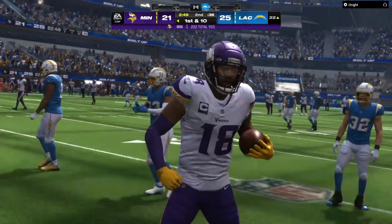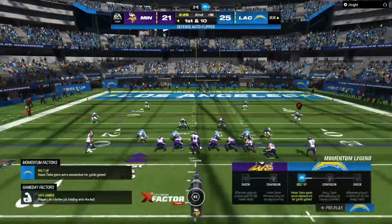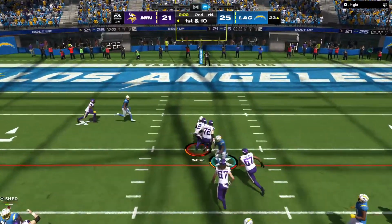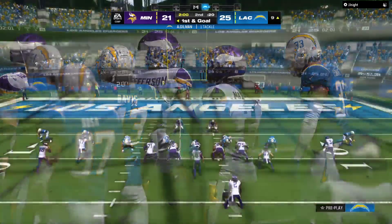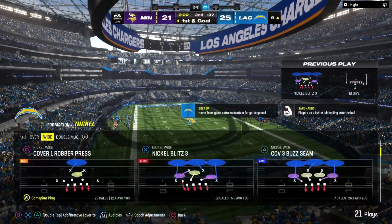A big play there for Minnesota. 52 yards. So barely time to catch our breath. Here's 1st and 10 just outside the red zone. They'll go Madison up the middle. And he gets it inside the 10 to the 9. 12 more yards there and another first down. 2 minutes remaining in this first half of football.